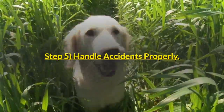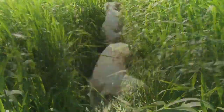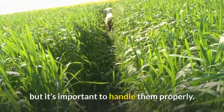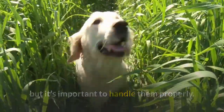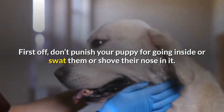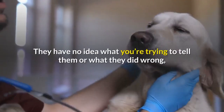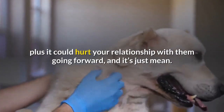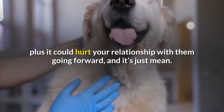Step 5, handle accidents properly. Accidents will definitely happen when you're potty training your golden, but it's important to handle them properly. First off, don't punish your puppy for going inside or swat them or shove their nose in it. They have no idea what you're trying to tell them or what they did wrong, plus it could hurt your relationship with them going forward, and it's just mean.